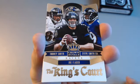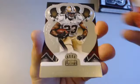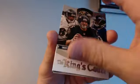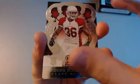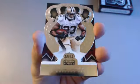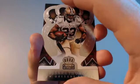All right, guys. King's Court. Torrey Smith, Steve Smith, and Mr. Flacco. Seen his autograph a lot lately, too. There's a card behind there. And I have a Deion Buchanan, rookie for the Cardinals. Old Pierre. I'll try my best, brother. I can damn sure use a beer.